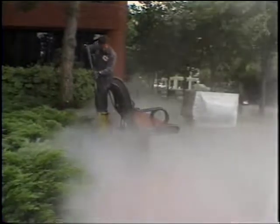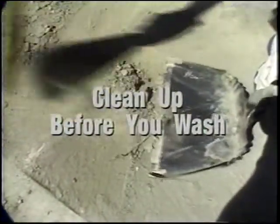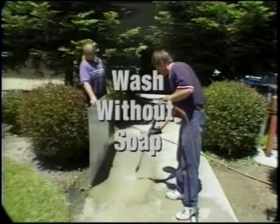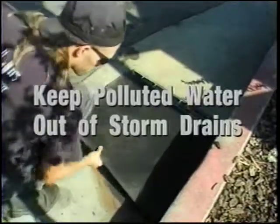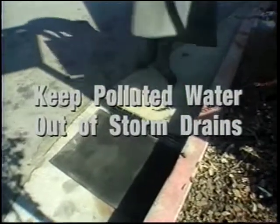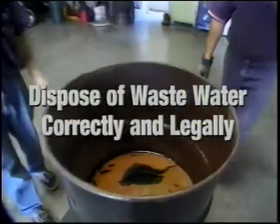As you've seen, workers can put pollution prevention into action on many different kinds of jobs. By cleaning up before you wash down. By washing without soaps or solvents whenever you can. By keeping polluted water out of storm drains. And by disposing of wastewater correctly and legally.